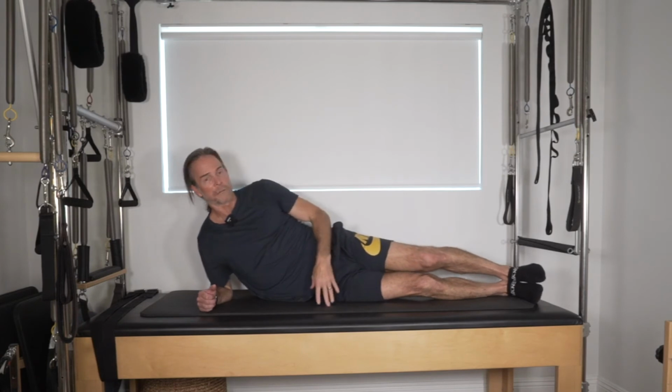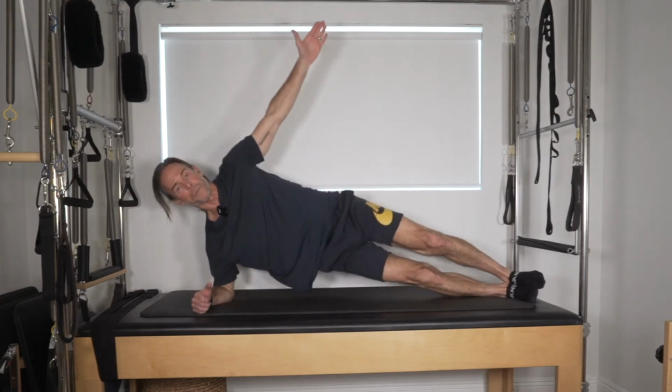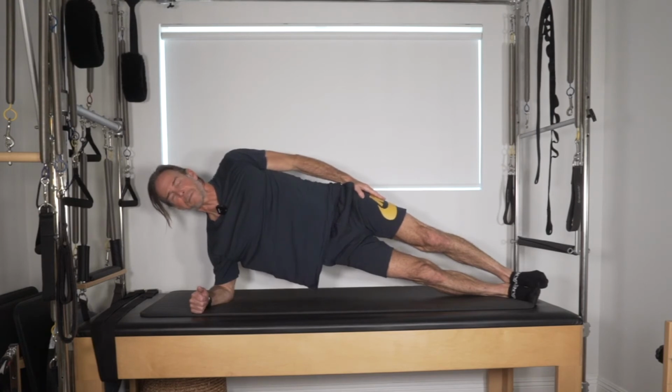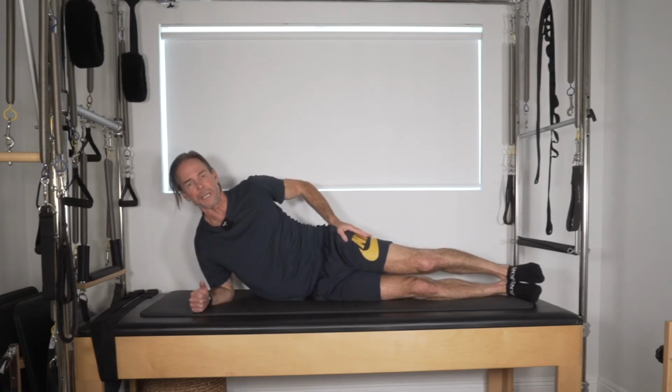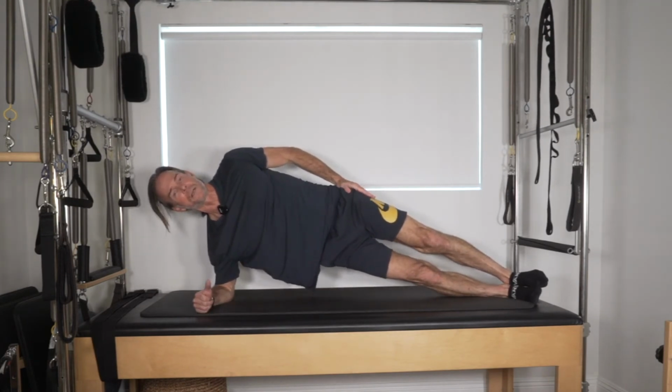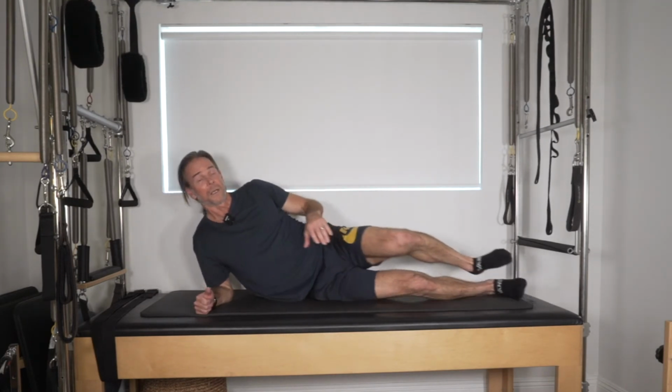Now, if you're getting really strong, we can bring up both legs. This is pretty hard. Put your arms at your side. And just hold. Even for a few seconds, you feel that. Let's bring it back down and then up. Side plank. Whew. Okay, that's challenging. So the side plank's going to hit the quadratus lumborum and your obliques, which are also part of the lumbar stabilizing muscles.